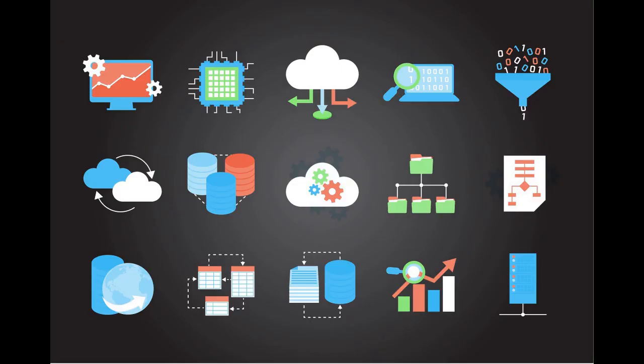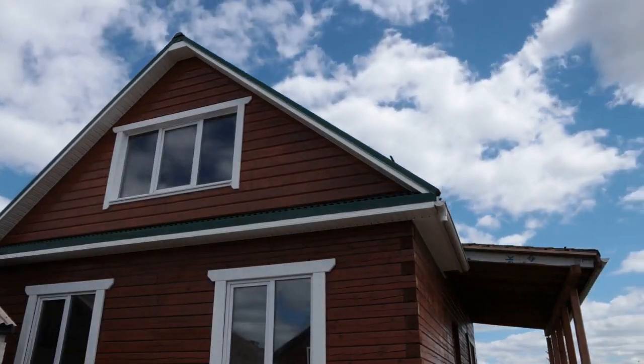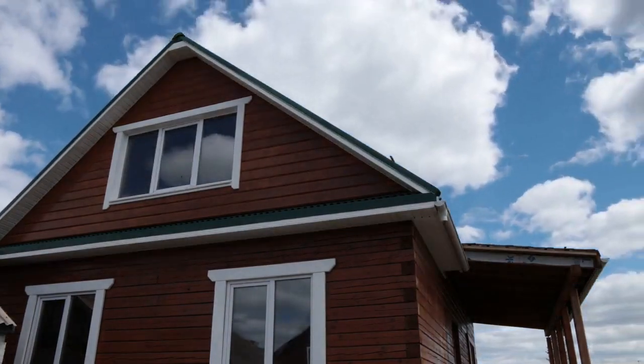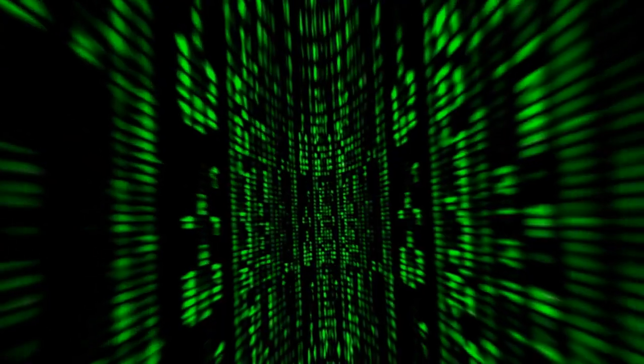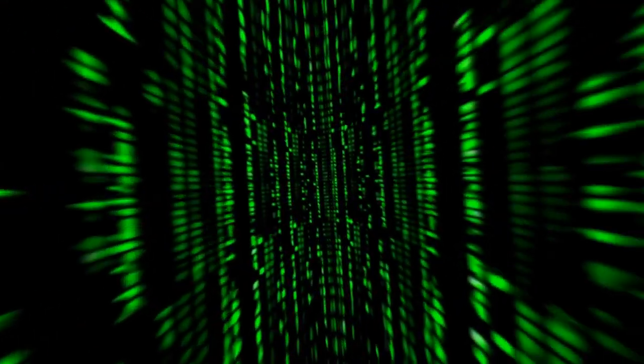But before we begin this tutorial, I should start by explaining what is hosting and what is a domain name, in case you don't know that. Because these are important terms that I will be using throughout the video. So what is web hosting? Simply put, web hosting is where your website lives on the internet. This is where all the files from your website are located. So hosting is more of a house for your website.